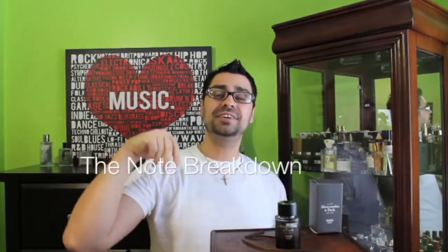You can switch it up if you want. 3 sprays, I'm good to go with this one. Let's take a look at the notes. Now in the top we got ginger and Italian bergamot, in the mid we got white pepper, and in the base we got cashmere, musk, and amber.